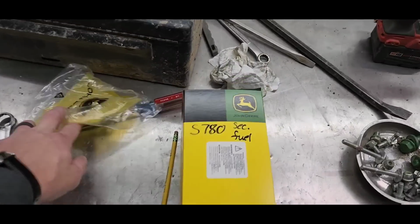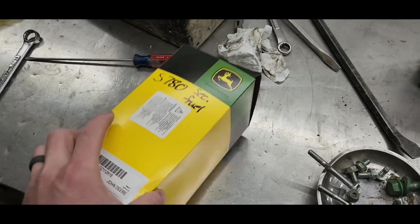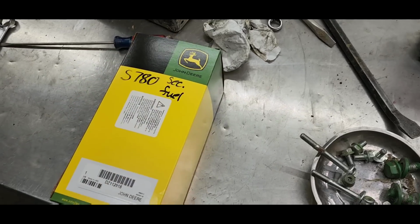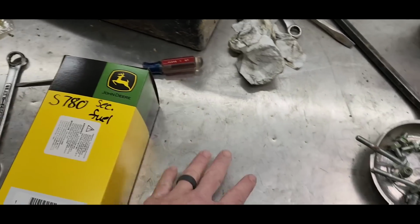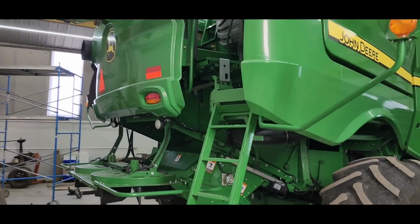All right, so we were getting to fuel filters, and we ran into a bit of a snag. There are 2 fuel filters on most of our equipment, and on all the newer stuff they come as 2 separate filters, or 2 separate boxes and part numbers. This is the secondary fuel filter. There is a primary fuel filter that goes with it as well. It is the same primary fuel filter that is on the 9R and the 8R and the 8RX.